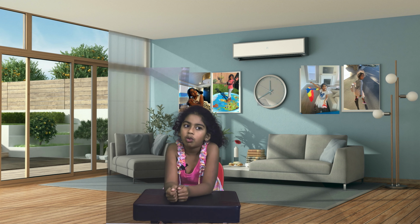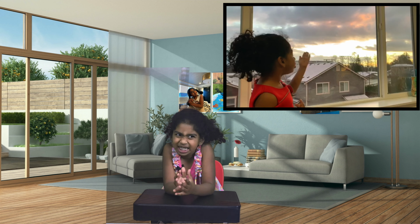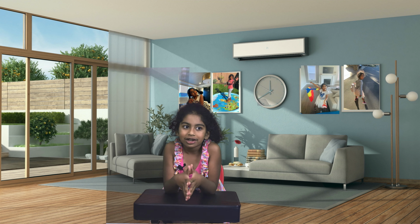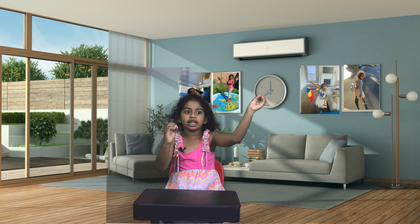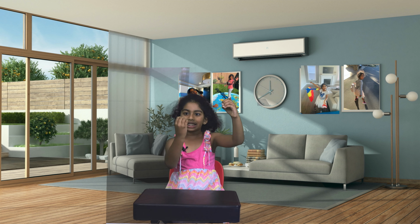So now, why is the sky red and orange in sunsets? That's almost the same thing as why the sky is blue. So, let's say this is the sun and this is the earth. Usually, the sun's light can travel here. But in sunsets, the sun is like this.